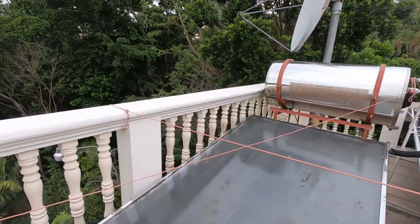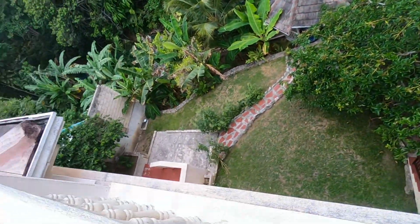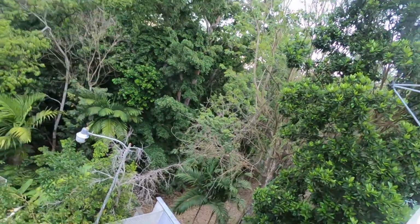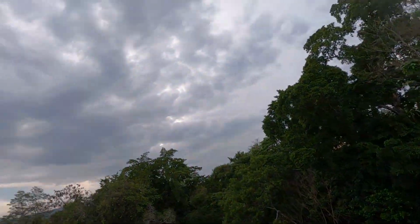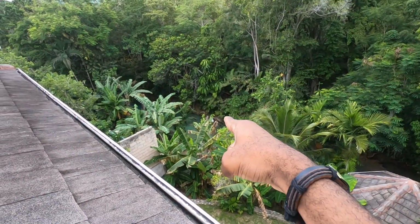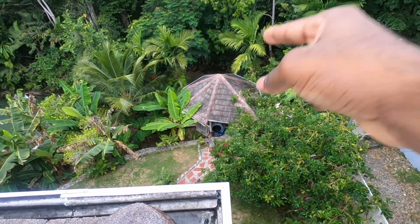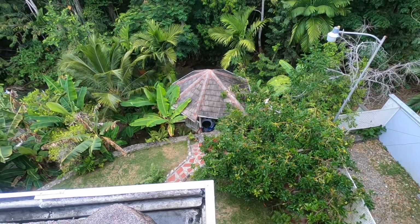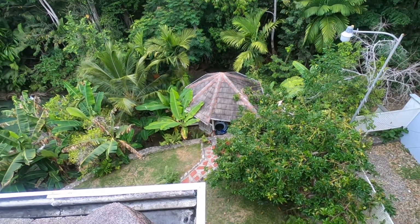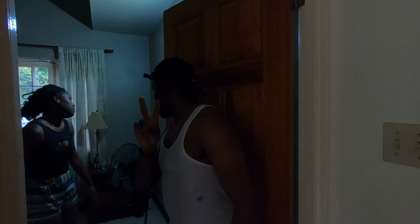Balcony, right? So this is all of outside. That is where we are headed. So down here is actually where we will be doing the river tubing. And I'm excited. I know the water is very cold. But let's do it. We're about to check out room number two. All right, let's do it.